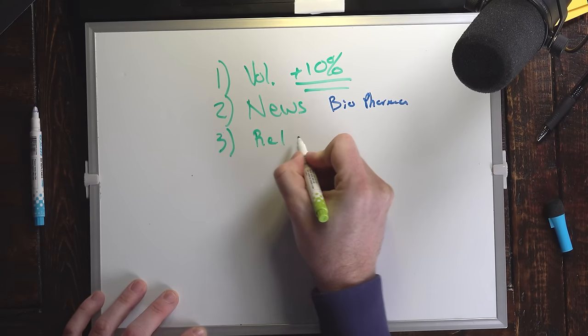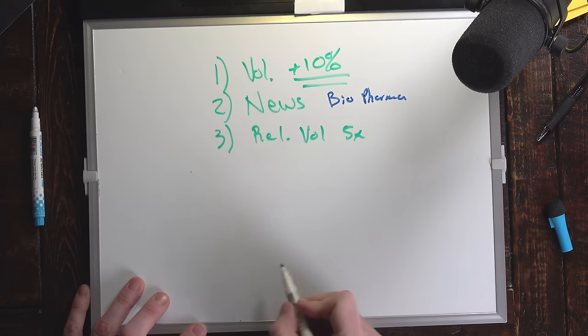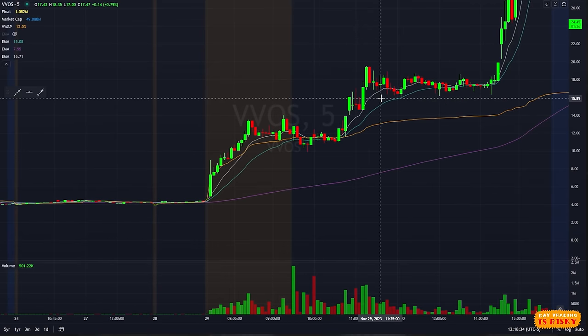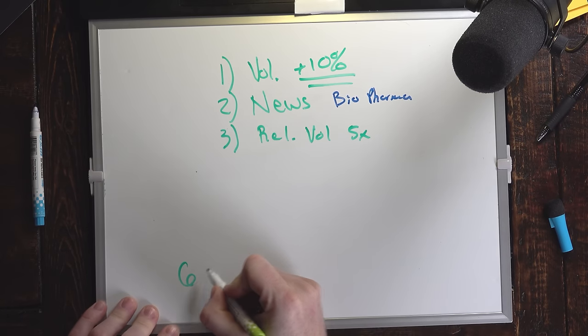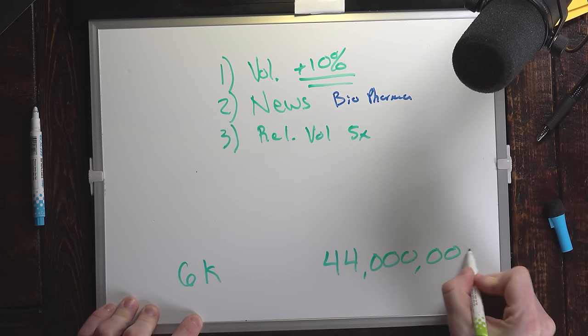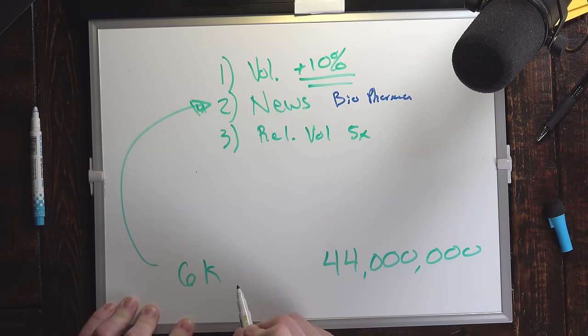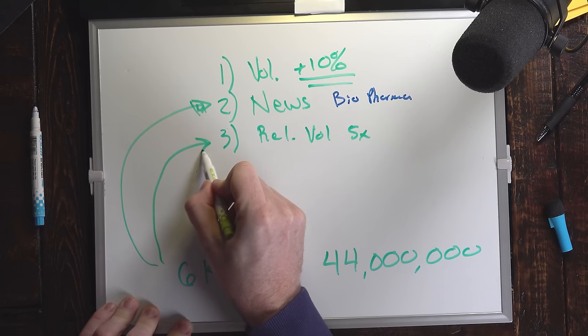number three, we're going to see relative volume being five times above average. What that essentially means is, when we look at a stock, and I'll jump on screen share here, let's look at VVOS. VVOS yesterday traded with 46 million shares of volume. The day before it had, I'm not kidding, 6,000 shares. How do you go from 6,000 shares one day to 44 million shares the next day? How do you make that kind of leap? Boom, right there: news. It's the news.